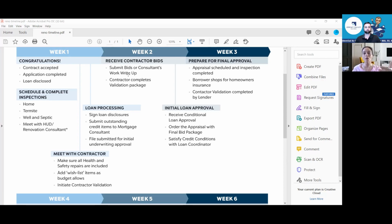They go in for their mortgage approval, and the file is sent to underwriting once we have the bid and the appraisal has been ordered. In between week two and week three, we're getting our conditional approval. The conditional approval says, hey, you're approved, but there may be some additional documents we need from you. For instance, we need to get your appraisal back. We have to make certain it's going to match with the bid and what the final value is going to be.